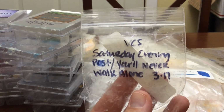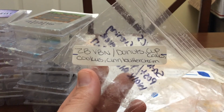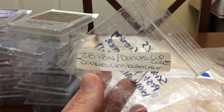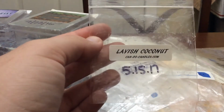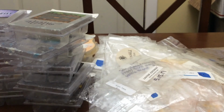Saturday Evening Post, You'll Never Walk Alone. This was really good. I put this in the kitchen, and I did get a lot of the zucchini bread, and then I got some cinnamon and cookies and whatnot. It was really good. Lavish Coconut. This is another one I really enjoy. I put this in the bathroom or bedroom at night, and it was so good.